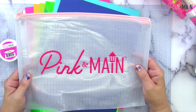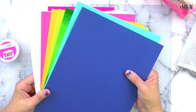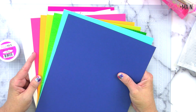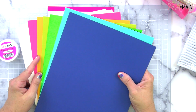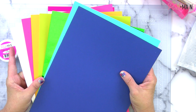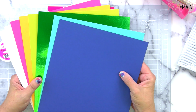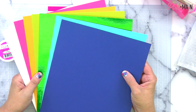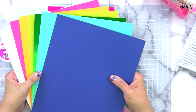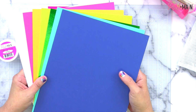As always, you get your mesh zippered project bag. Let's take a look at the card stock. It's beautiful colors this month. We have our 2 pieces of white. We have our Dress Shop hot pink. We have School Bus, just kind of in between an orange and yellow. We have the Park, which is a lime green. And then instead of the green cardstock, we're giving you the beautiful metallic piece of cardstock. So it's a nice metallic green, really pretty. Look at that shine. We've got our Riverwalk, which is a pretty turquoise blue, and our Barbershop blue, which is a nice true blue. So beautiful colors together to create with.